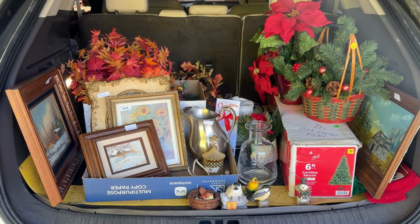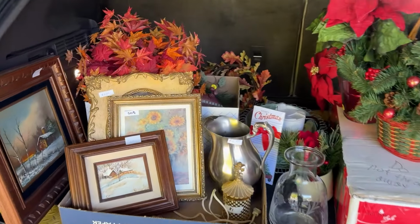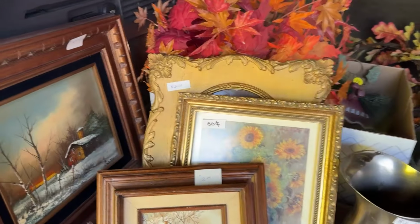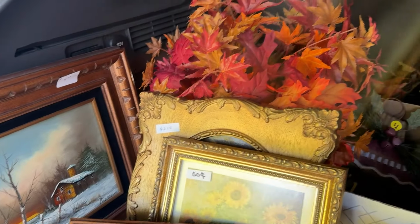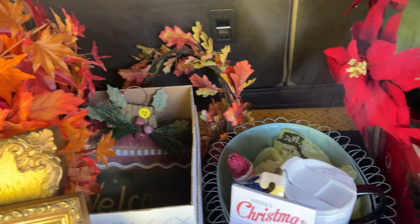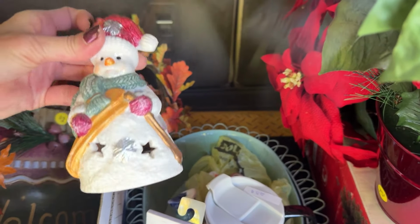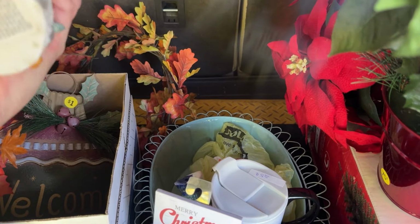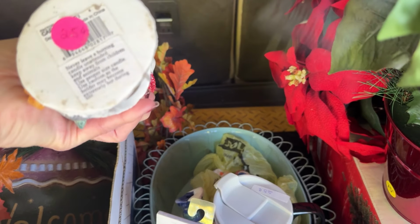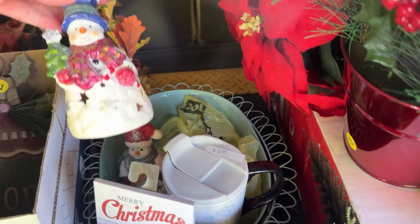Now I want to show you what I found at the thrift rummage sale. Look at this, you guys. So some of this will be garden decor, some of it I'll use inside. Those little snowmen, there were like 3 or 4 of them. I thought those would be cute out on the new garden shelf that I thrifted and DIY'd.